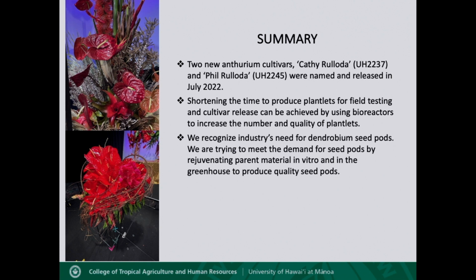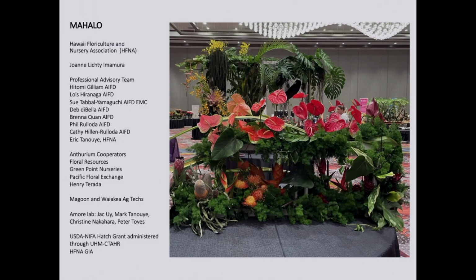To summarize, we have 2 new Anthurium cultivars, Cathy Roloda and Phil Roloda. They were named and released in July 2022, and we have been receiving favorable reviews from the designers. We are aiming to shorten the time to produce plantlets for field testing and cultivar release by using bioreactors. If we can speed up, then everybody's happy. We also recognize the orchid industry's need for plant materials. By rejuvenating the materials both in vitro and in the greenhouse, we hope to supply the industry with healthy seed pods. With that, I want to say thank you to HFNA and our cooperators. Joanne, who's here, thank you for being the liaison for the Big Island. And if you have any questions.